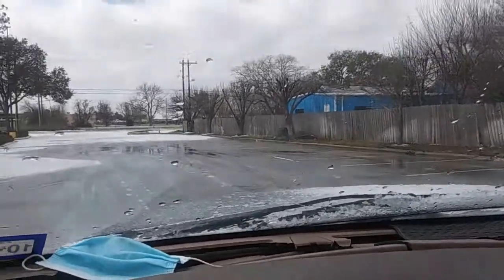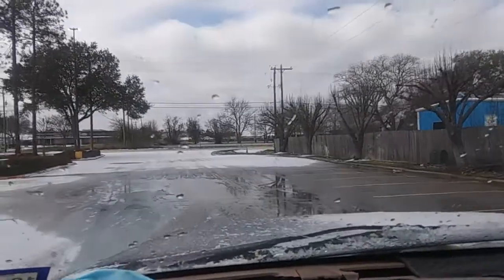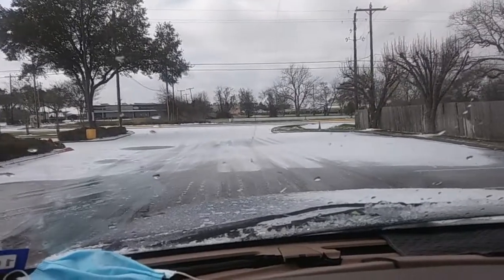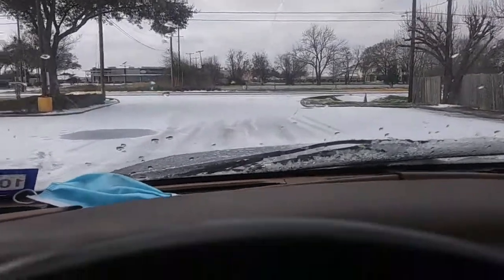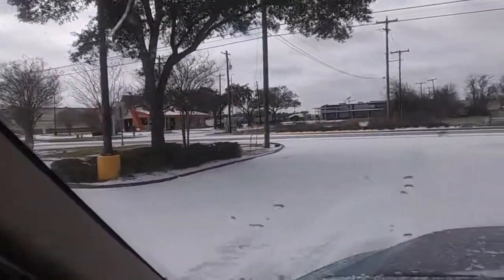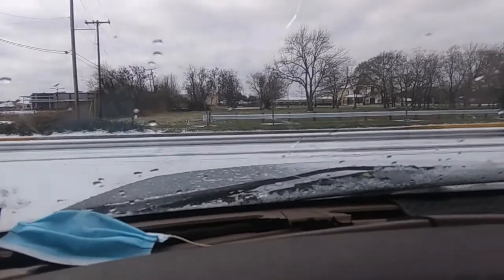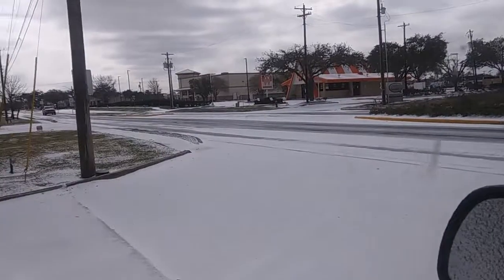Anyway, we're going to drive to what looks like an extremely slippery, icy spot here. So I'm going to slow down momentarily. Just don't turn anything. Just keep everything straight. Okay, we're going to the main road here. As you can see, Whataburger over there. And this is the main road. Turning the signal light on. Look both directions. Let's look down here.